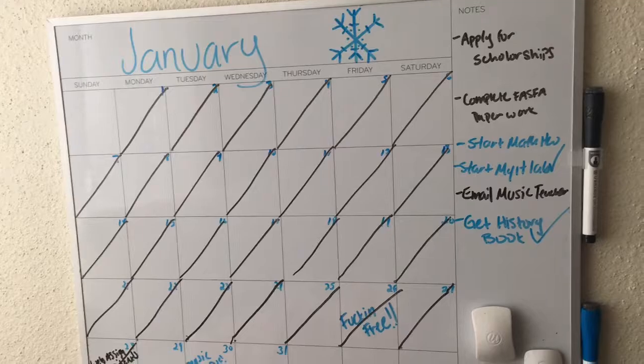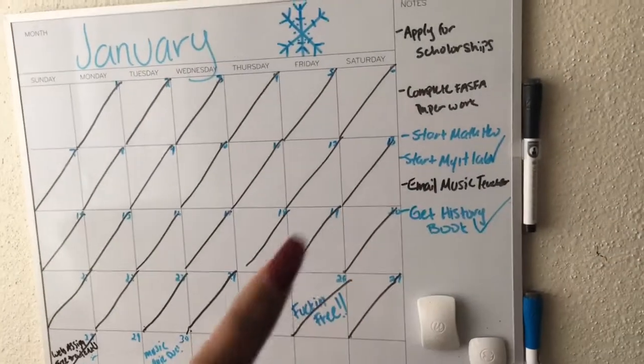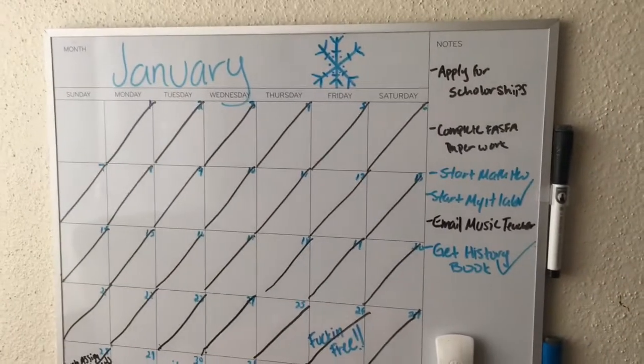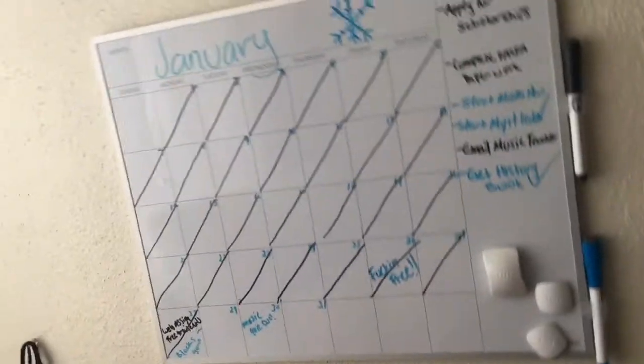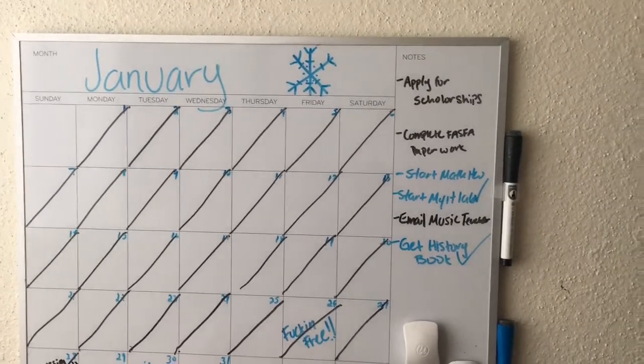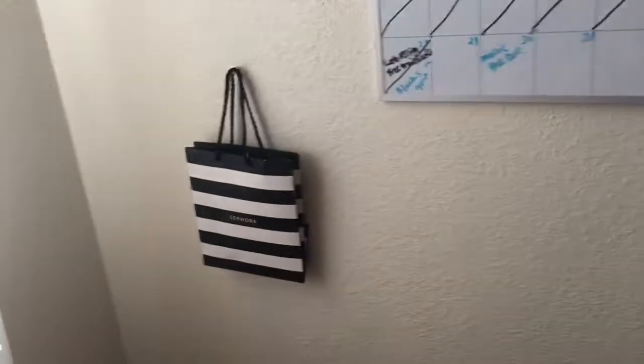And then right beside my desk, I have my calendar. It's pretty bland. I didn't have much things to do. Ignore that, guys. I'm sorry. But on Fridays, I'll have classes. But January calendar looks very plain because I just got back from, we had a break. And so it's not really anything to put on there.